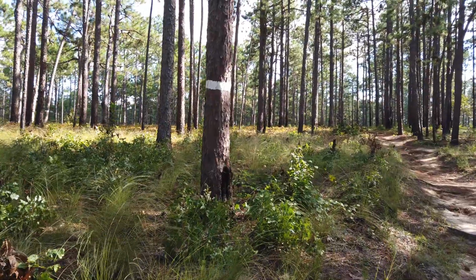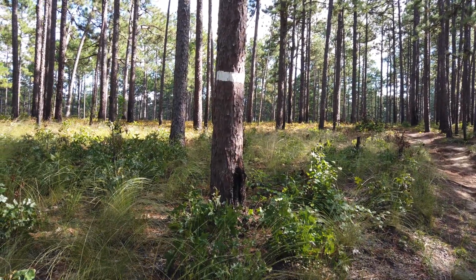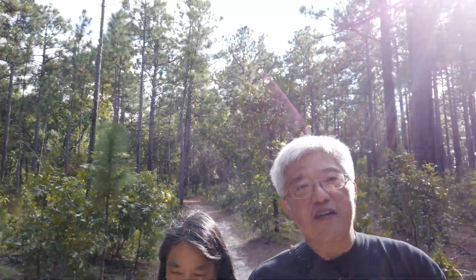We also got the answer to why some of the trees have a white band around them. They mark those trees because that's the nesting tree for an endangered woodpecker species here. So when they do prescribed burns, they clear the area around that tree, because the sap for that tree is actually highly flammable. So they clear the area around that tree so that it doesn't catch on fire and hurt the tree, and then therefore hurt the woodpecker.